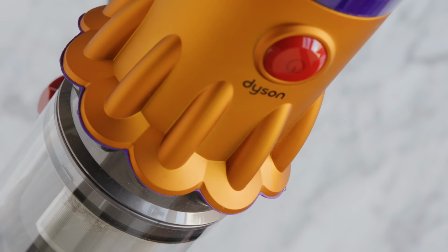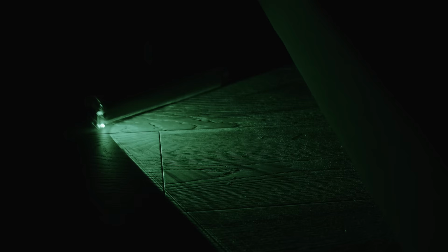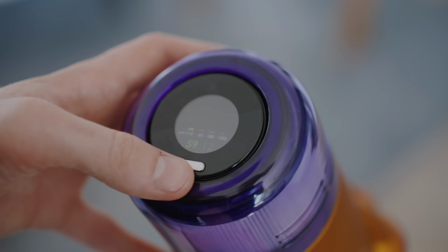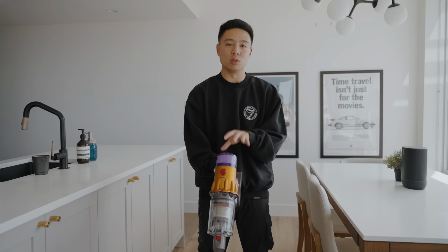V15. This is really good for anyone who has a condo or a small house, because you're able to get 60 minutes of runtime while having a smaller and lighter unit overall that still has all of those great features that the V15 flagship Detect vacuum has. With the LCD screen on the back, you're able to adjust between the Eco, the Auto, and the boost mode, and you can also see the types of particles and particle sizes based on the scientific information displayed for the user here, alongside the battery life estimate.